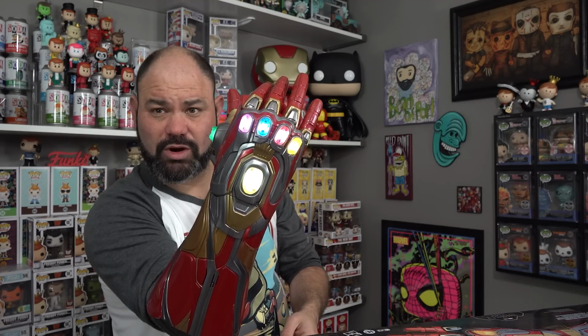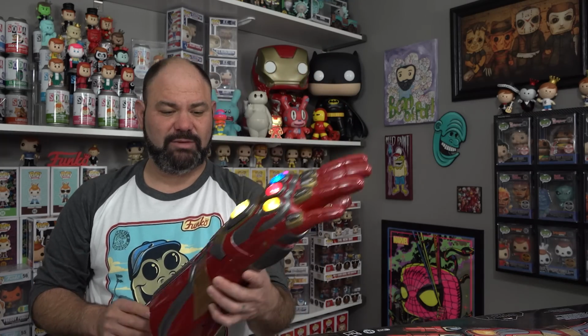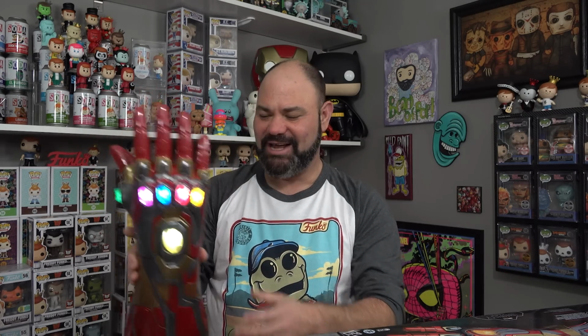If I could snap, I would. Alright. So that's been a lot of fun. That's a pretty cool glove. I'm pretty excited about it. Gonna have to figure out some way to display it. I don't know if I would have been happy with $130 for this. It is just a piece of plastic that's a lot lighter than you'd think, but very cool at that.